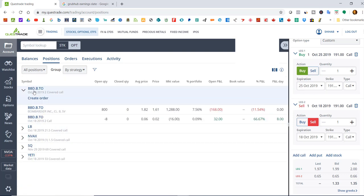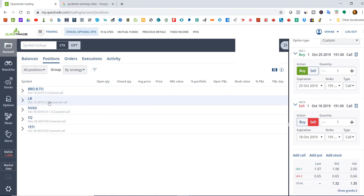And then in my RSP, finally Bombardier, October 18. I've got a strike of 2. Right now it's at 1.61. So I'm going to let it expire worthless, and then Monday I'm going to sell more call options.